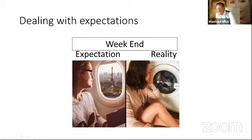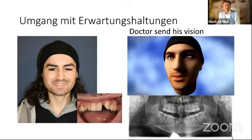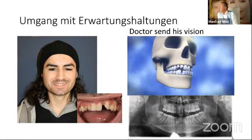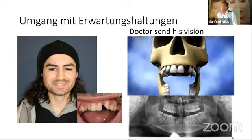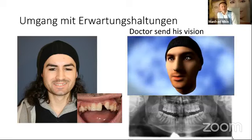And I have one patient, he is a famous singer, or he wanted to become a famous singer in Germany. He came to my office and said, look at my situation. He had a non-developed lateral incisor on the lower left side, and he was a little bit ugly, but anyhow, he was a nice guy. And I said to him, well, what we can do is remove the teeth, put in some implants, and then maybe it's possible to insert also a crown to make an immediate loading.